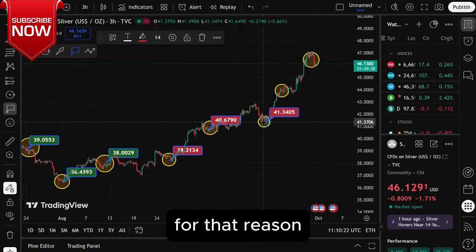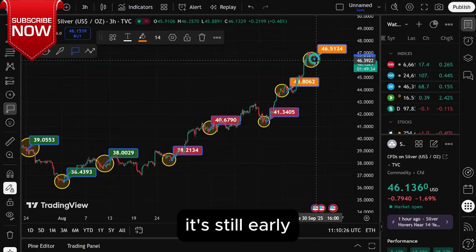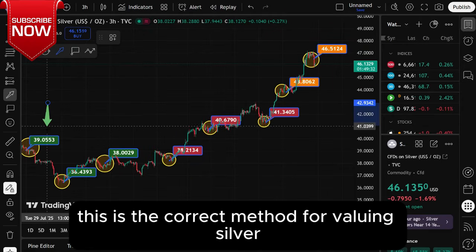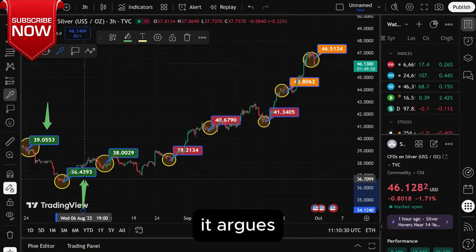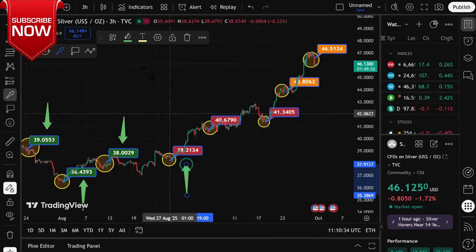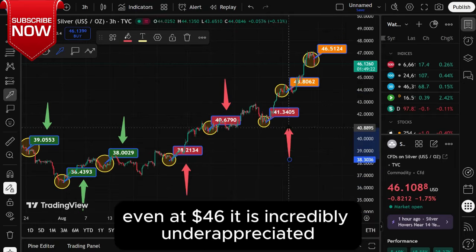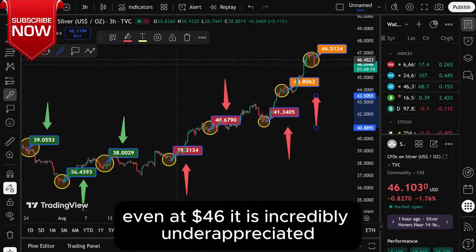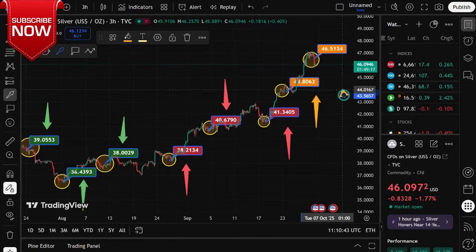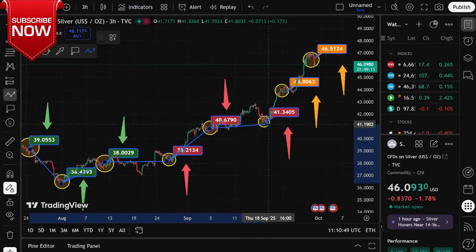For that reason, it is far more biased than what he claims. It's still early. This is the correct method for valuing silver, it argues. I need to know the value in gold ounces. By following these steps, you will discover that silver is really affordable, even at $46. It is incredibly underappreciated. That is a breakdown of the gold to silver ratio, according to Happy Hawaiian.